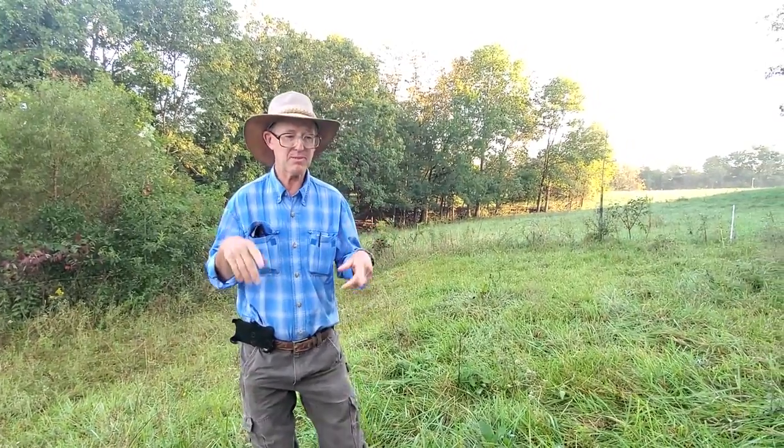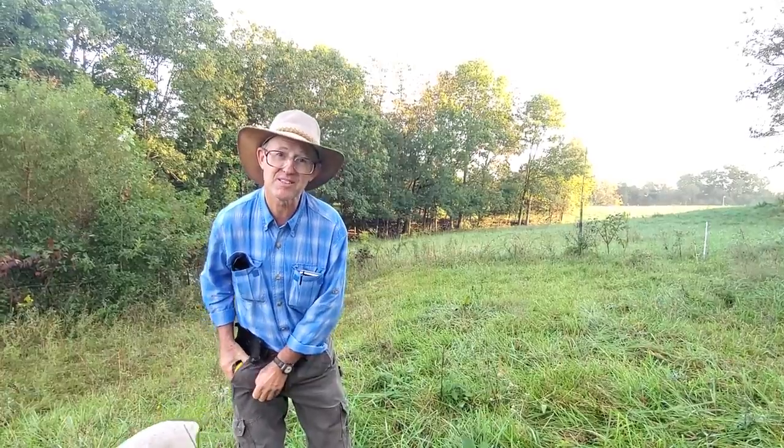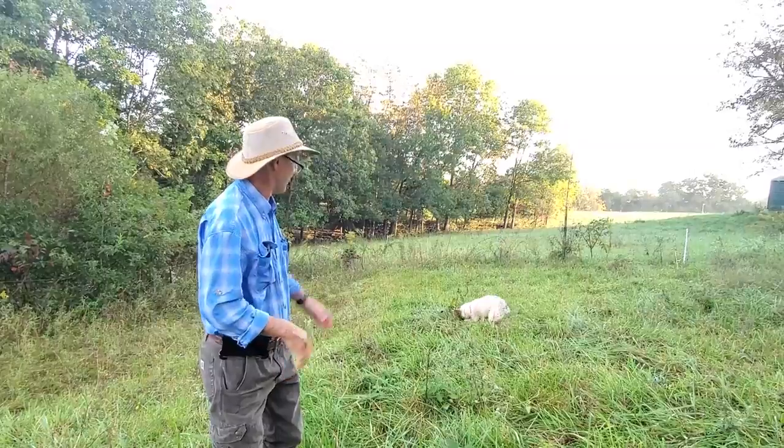Matter of fact, as we wrap up, I think I'm going to go ahead and do that so y'all don't think, well, Greg didn't give her back her ball. Because I did. Here's her ball. Venus, here's your ball. Go get it. Okay, now she's a happy camper.